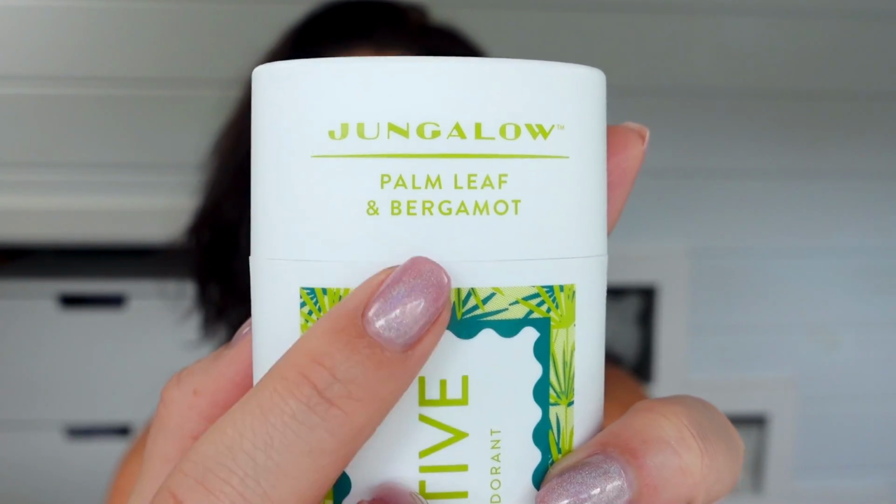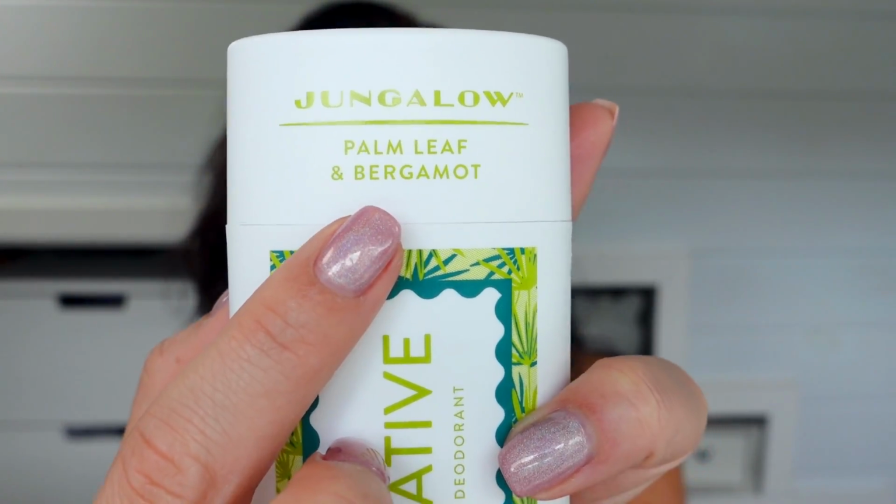Oh, and the scent I got, if you're curious, because they have all kinds of tropical scents out right now, mine is palm leaf and bergamot. I'm probably saying that wrong. I really liked the smell of this one too, so I was like, okay, well, let's see how it does. I'm only a couple of days in, so I don't feel it's fair to do a comparison or give final thoughts yet. So far, I think it's doing well, but I don't want to commit to a review yet. That's why I'm telling you this is something I'm currently trying.